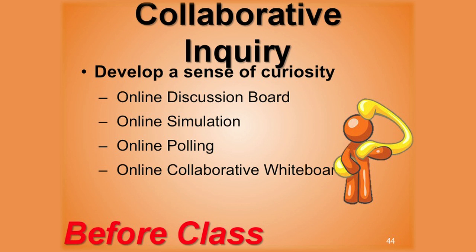Physics, there's a lot of online simulations, so for me that's easy. Chemistry, any sciences, you probably can get a number of those. Online polling is great. Like when you go on a website, there's usually a little poll where you can vote. What do you think about Obamacare or whatever, and you can vote and see what other people voted. I do that in my online class a lot. Then there's online collaborative whiteboards.